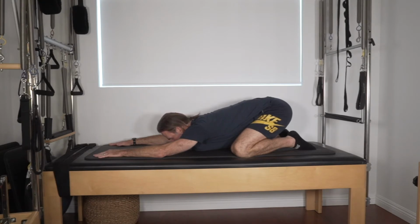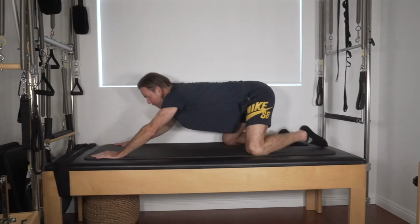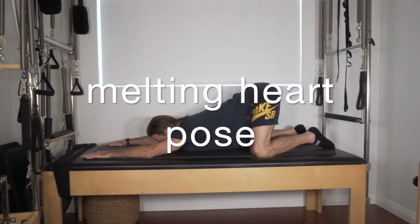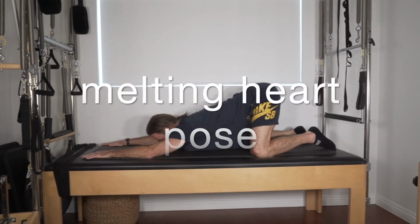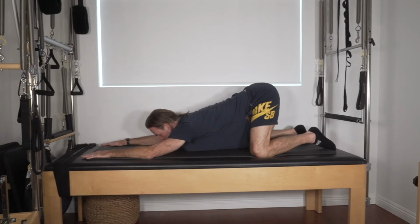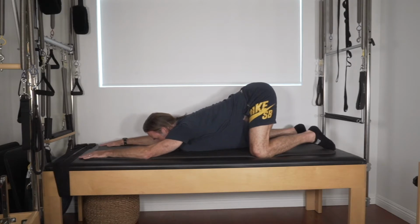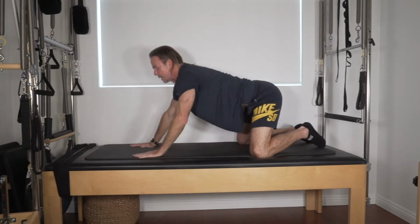And hold that. Sink into that. Exhale and stretch down. Now you can move your hips back a little bit. Hands a little more forward. We'll get a little more lower back as you bring your heart to earth. All right, hold that. Bring that chest down. That's a child's pose, but slightly more forward. Okay, that's great.